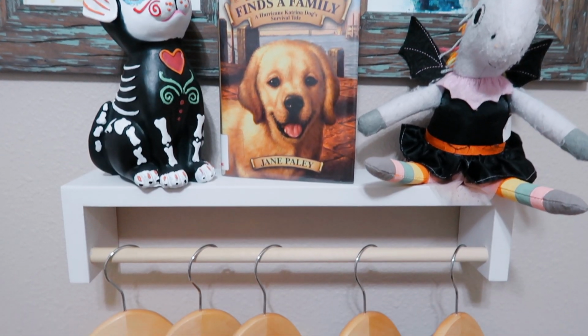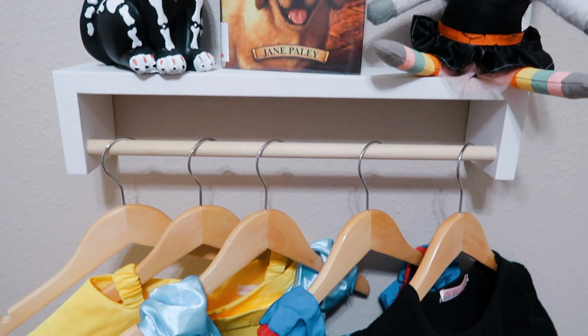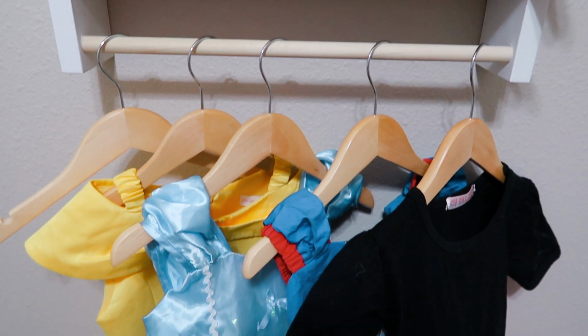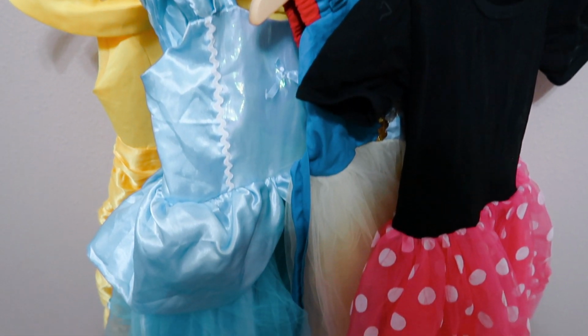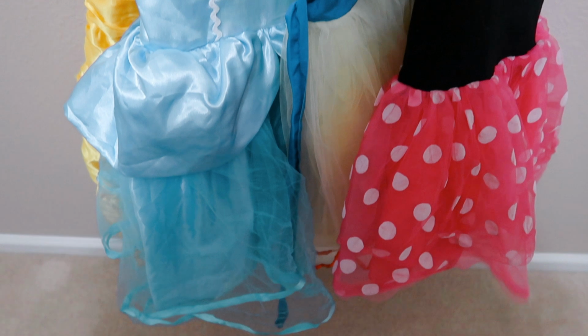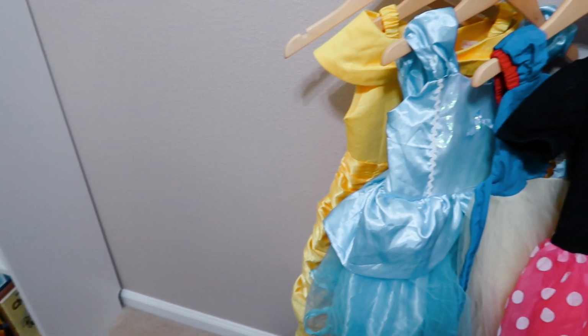On the dowel rack, we have all of her Disney princess dresses. So we have 1, 2, 3, 4, 5 princess dresses, and I just hung these. I got wooden hangers and just hung them there. I like the way they hang. I hung them kind of in length order. So the longest is in the back and the shortest one's in the front.